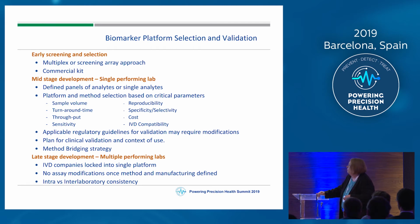And then you have to plan for that clinical validation and the context of use as you go through. So a lot of pharma companies start with an exploratory biomarker, and then they see the first-in-human, the phase 1 studies, and they like the results. Now they want to move it to the next level. And the minute they're going to make a decision off that biomarker is the minute you need to start making sure you have all your regulatory ducks in a row and that they're validated to the right level.